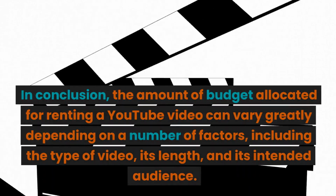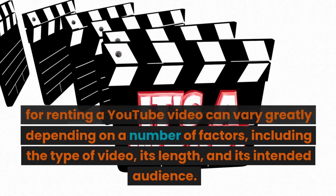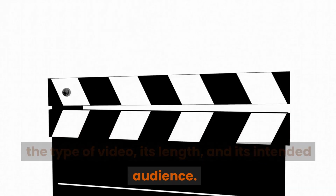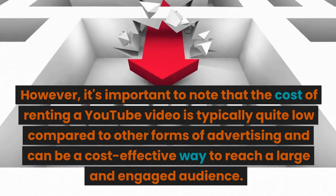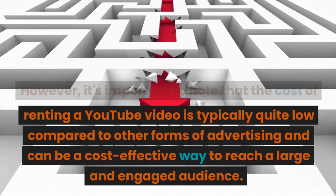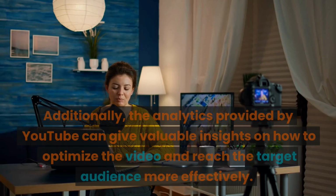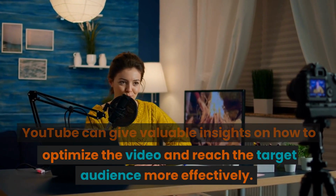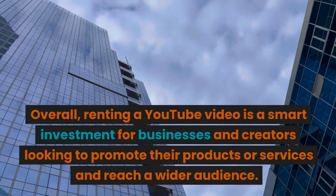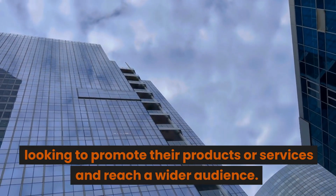In conclusion, the amount of budget allocated for renting a YouTube video can vary greatly depending on a number of factors, including the type of video, its length, and its intended audience. However, it's important to note that the cost of renting a YouTube video is typically quite low compared to other forms of advertising and can be a cost-effective way to reach a large and engaged audience. Additionally, the analytics provided by YouTube can give valuable insights on how to optimize the video and reach the target audience more effectively. Overall, renting a YouTube video is a smart investment for businesses and creators looking to promote their products or services and reach a wider audience.